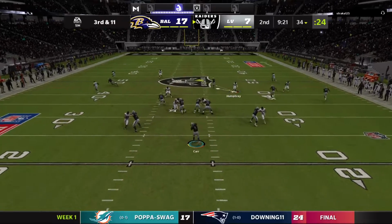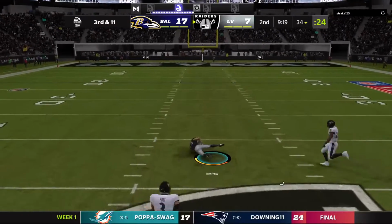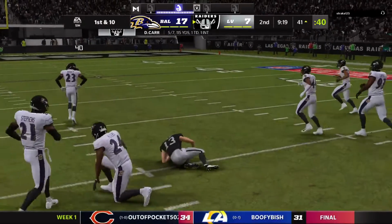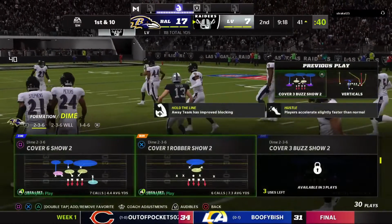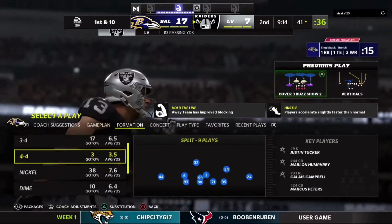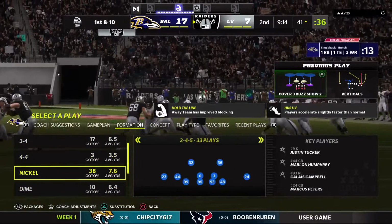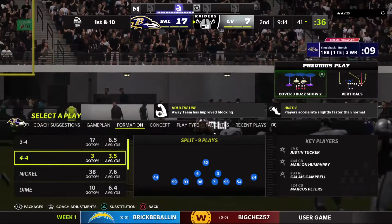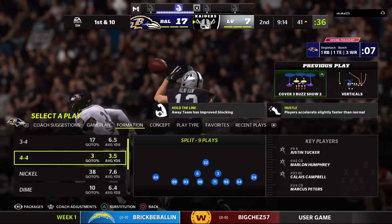Shotgun now for Carr. Open man, that's Renfro. And he's going to be taken down with the 1st down at the Ravens' 41-yard line. Yeah, these are the types of plays they're going to need to hit on if they're going to get back into this game. It hasn't been the greatest of first halves, but this is a nice throw here on 3rd down, and they keep the drive going.